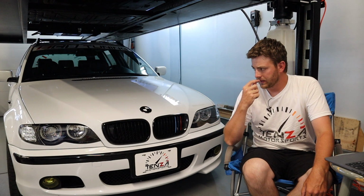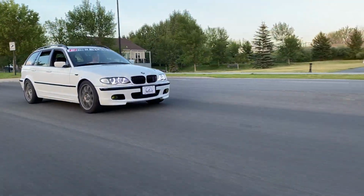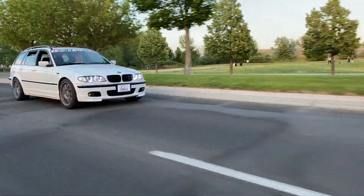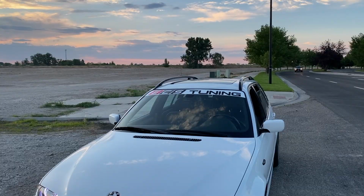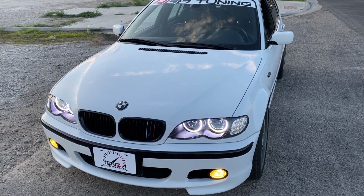We had to get the exhaust custom done. Really all I had to do was take the OEM non-M exhaust, and then we took the M3 exhaust and we cut them both, and then I had a local shop merge them together. And then we are still using stock gaskets, so there's nothing abnormal about that.